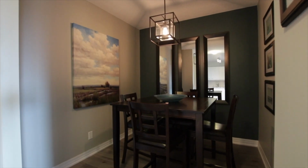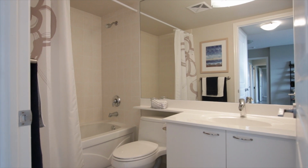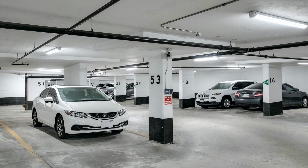When you have a guest, there's privacy. They have their own bedroom, a full bathroom with tub and shower, and there's even the laundry closet here with the machines as well. So if you have a visitor, it's very convenient for them to stay over and you're not interrupting each other.